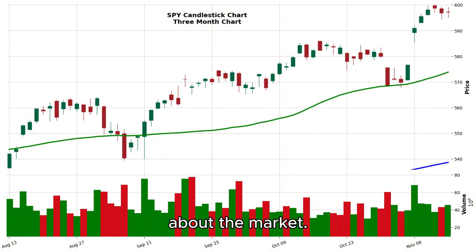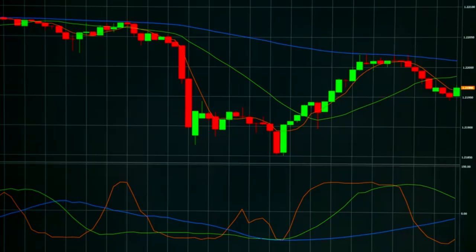However, the frequent signals of overbought conditions suggest that the market might need some time to consolidate its gains before making a sustained move above $600. Consolidation periods can be healthy for a market, allowing it to gather strength for the next leg up. If SPY can stay above $570 during any pullbacks, it would be a positive sign that the uptrend remains intact.